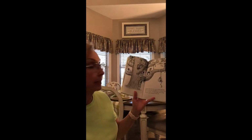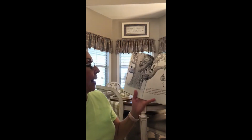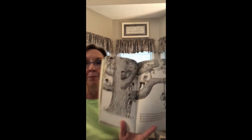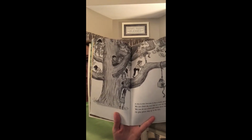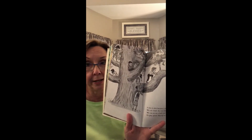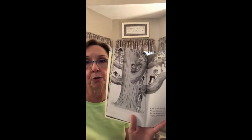A tree is nice because it has a trunk and limbs. We can climb the tree and see over the yards. We can sit on a limb and think about things, or play pirate ship up in the tree. You can really use your imagination, boys and girls, if you're up in a tree, and just imagine things. But make sure that if you do climb up in a tree that you've got an adult nearby, because I don't want to encourage you to climb a tree and get hurt. So always talk to mom and dad or grandma.